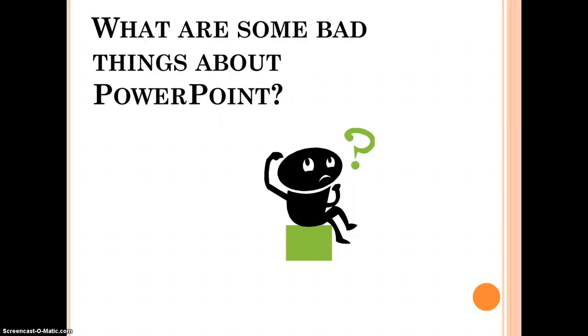What can be bad about PowerPoint? Well, PowerPoint can be bad in a lot of ways. It can be used as a crutch. It can be used as a way for people to not have to actually think about their speech by just reading off the PowerPoint. It can give too much information and give an information overload to your audience. So there's a lot of bad things that can happen with PowerPoint.